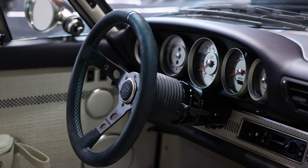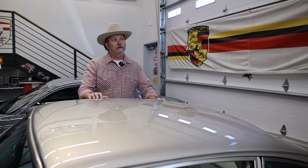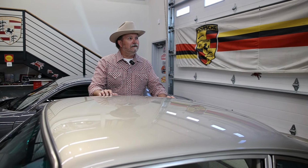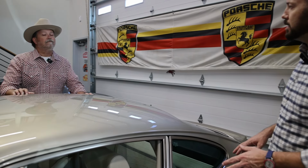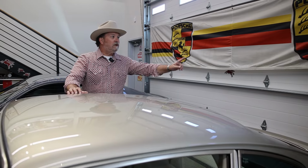I think it's phenomenal. One of the things that I think is most interesting about these cars is that most of the body is actually made of carbon fiber. This isn't still a 964 body. This is a very light car. I think it's under 2,500 pounds. Yes. And on top of that, it has a 4.0 motor, but we'll get to that in just a second.